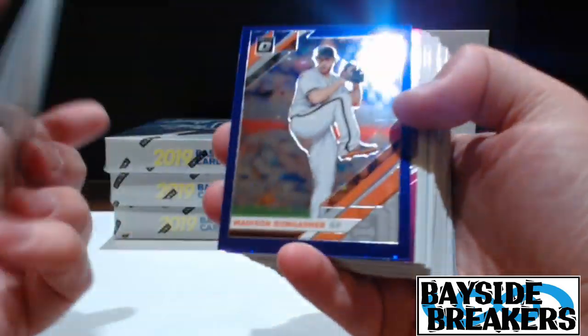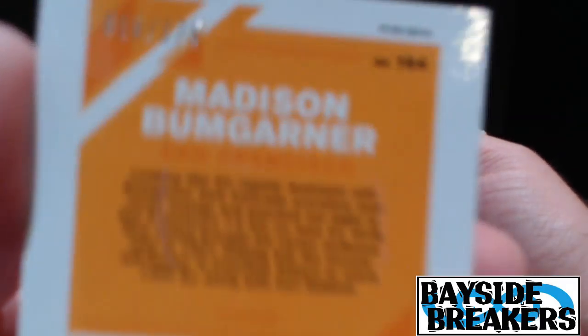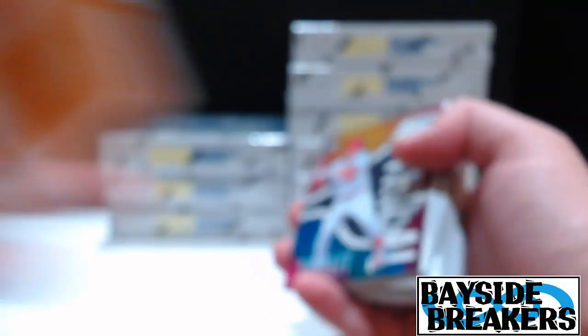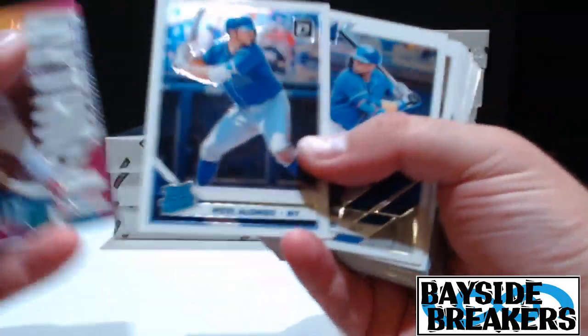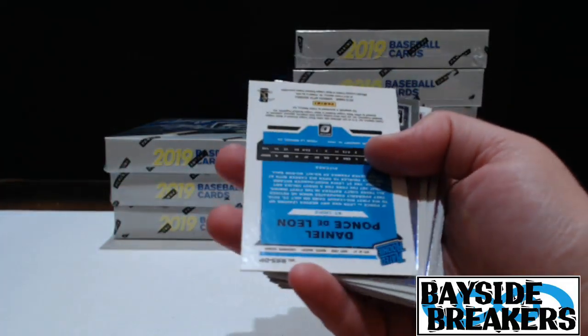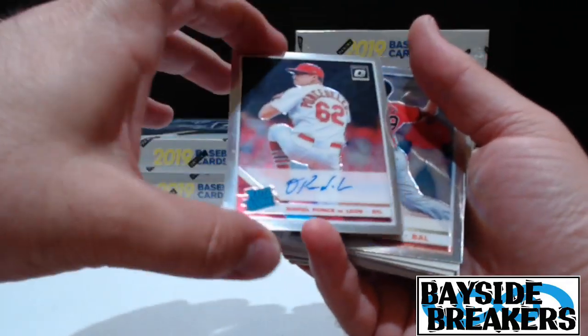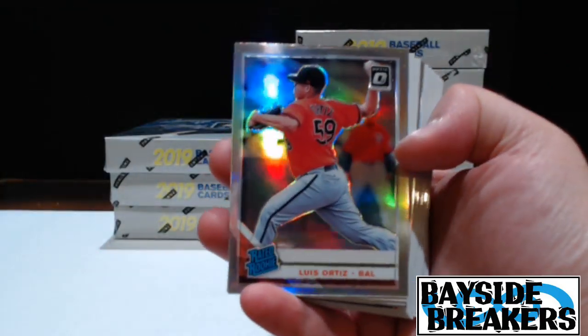Second half of box three. Got a purple Madison Bumgarner for the Giants, number to 125 on the Bumgarner. First auto is for the Cards, the rookie Daniel Ponce de Leon for the Cardinals.